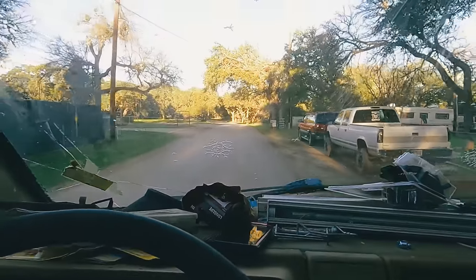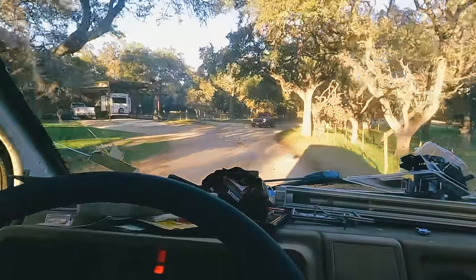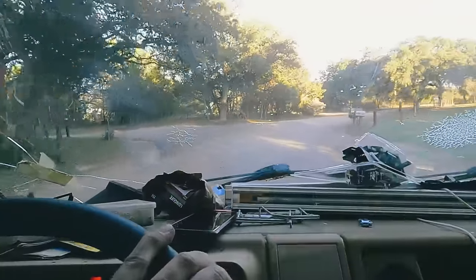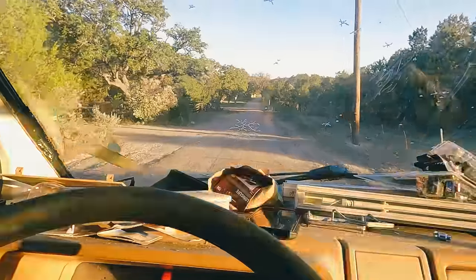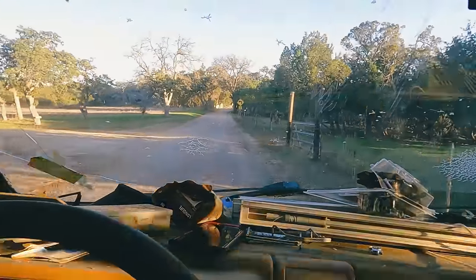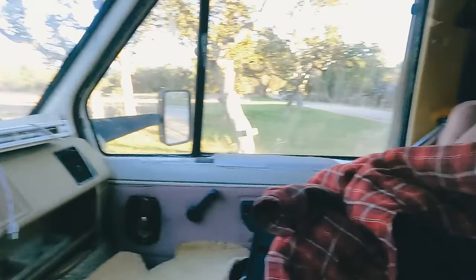If I got everything off the roof. Oil light's still on, but obviously we have enough oil pressure to not blow up. Let's turn around right here. I don't want to go too far. Oh, we got a truck coming. Door opened. They're close.